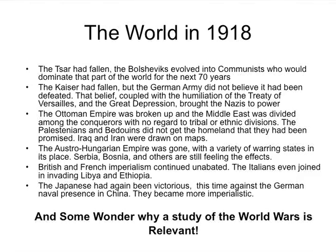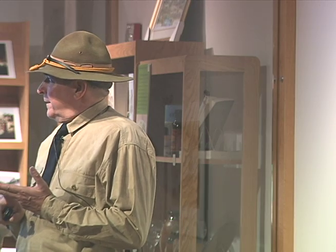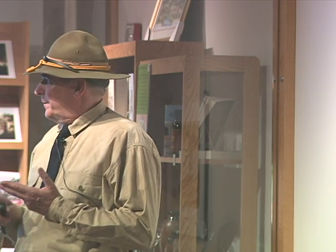So what happens there is they're thinking, okay, we kicked Russia's butt, we kicked Germany's butt, we're bad, we can do this thing here. And that's when they started getting frisky and deciding they wanted to become a world power in their own right. So a lot has changed.